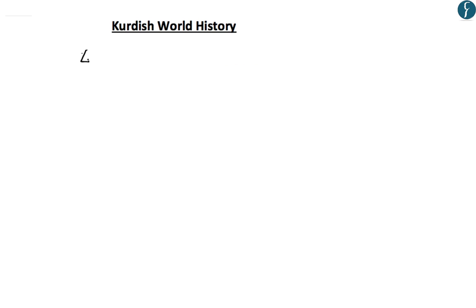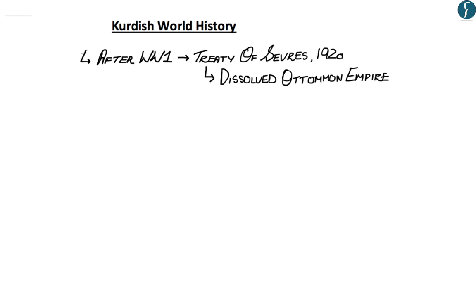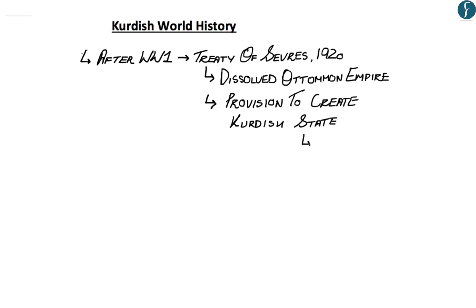Now after World War I, the Treaty of Sevres of 1920 dissolved the Ottoman Empire. Now this treaty had a provision for creation of an autonomous Kurdish state. Now this Kurdish state would be created in the former territories of the Ottoman Empire. And which territory would create the Kurdish state would be decided through a referendum. Now, hopefully, up till here, you have understood the Treaty of Sevres. You also understand that it dissolved the Ottoman Empire and it had a provision to create a Kurdish state.